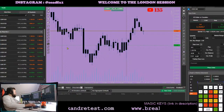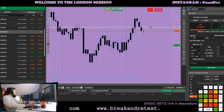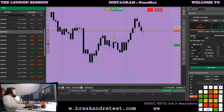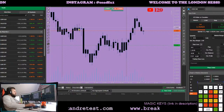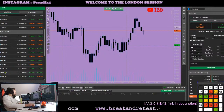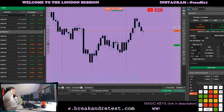4-hour. So once the 4-hour goes above, closes above, we have a clean break above. Also the daily coming from support, we should have more continuation after. But right now we're gonna have to stay put and wait for a good breakout.